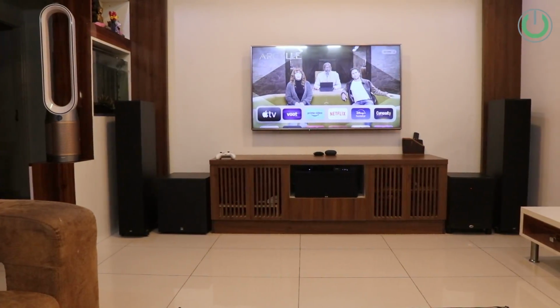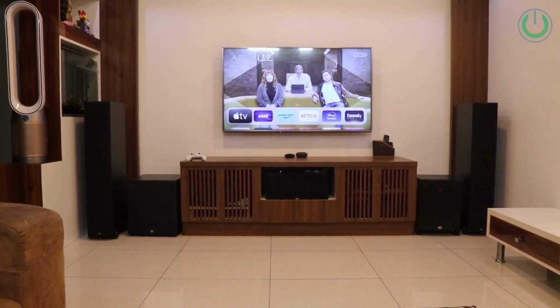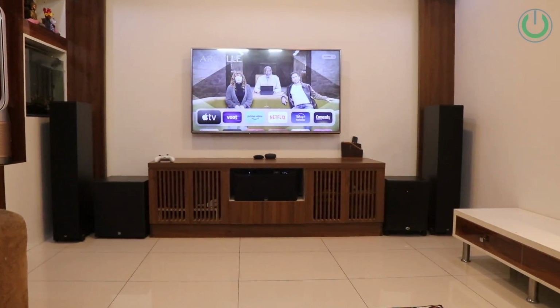Now the project that I'm talking about is actually thousands of kilometers away from where we are located, and the customer already had an existing system which he was happily using. Now it was with the TV, and that's when he realized that can we add a projector screen, and for that small requirement he reached out to us.